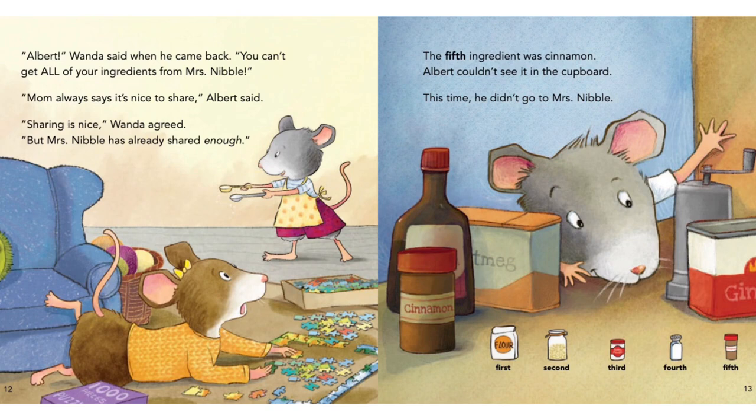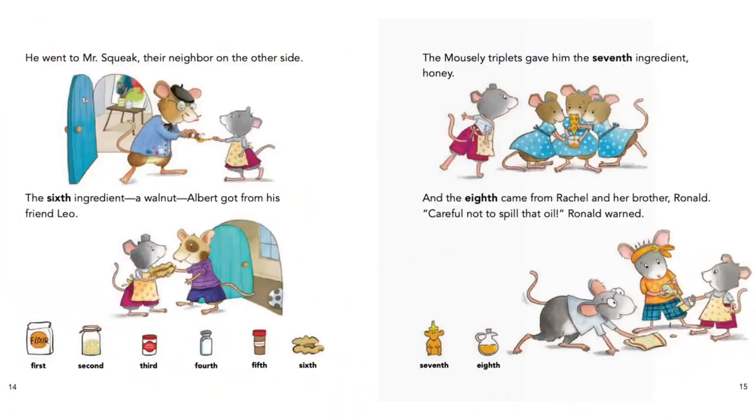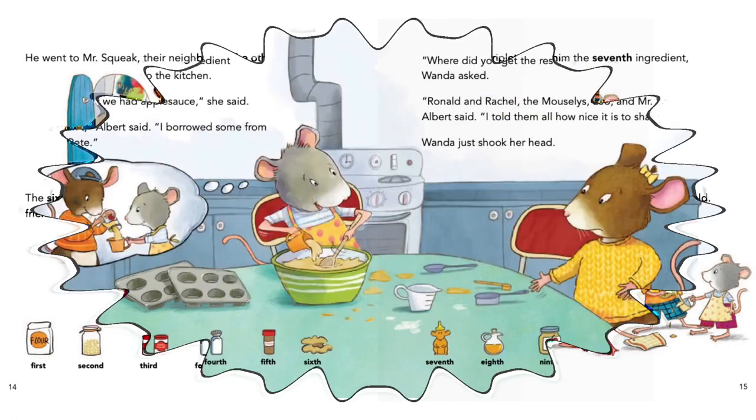The fifth ingredient was cinnamon. Albert couldn't see it in the cupboard. This time he didn't go to Mrs. Nibble. He went to Mr. Squeak, their neighbor on the other side. The sixth ingredient, a walnut. Albert got it from his friend Leo. The Mousely triplets gave him the seventh ingredient, honey. And the eighth came from Rachel and her brother Ronald. "Careful not to spill that oil," Ronald warned.